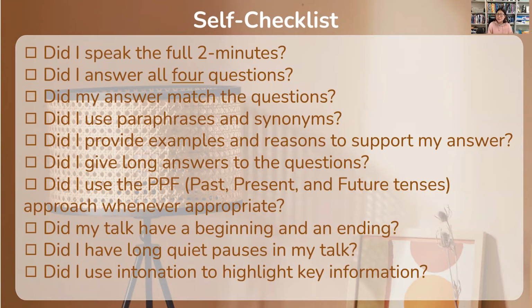So when you're practicing by yourself, the best thing is to record yourself speaking and then listen to yourself again and answer all of these questions. Did my answer match the question? Sometimes we make a mistake and we answer wrong things because we interpret the questions wrong or we didn't read the questions correctly. So this is something that you should really be looking at to see that if you have actually achieved the task that they have given. That is one of the items on the rubric.